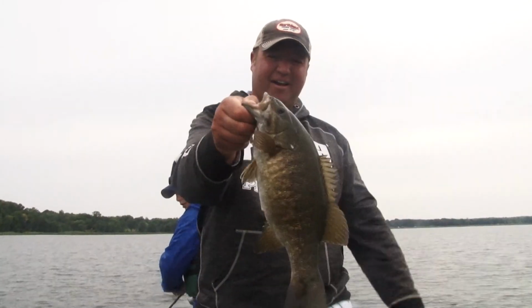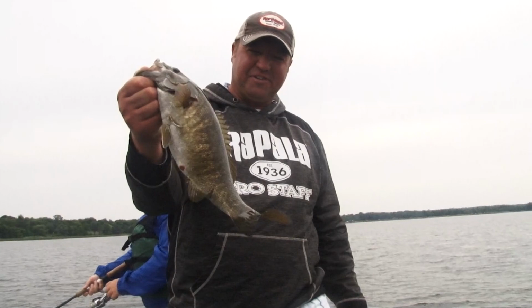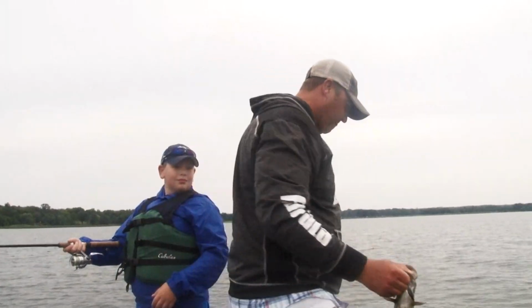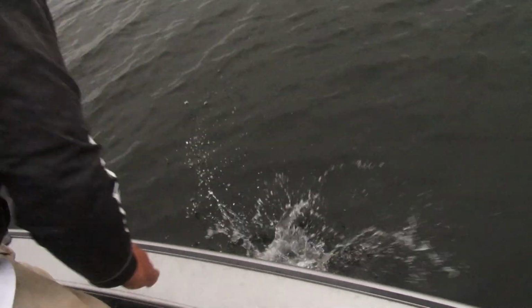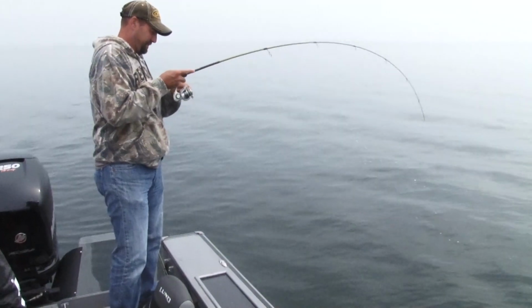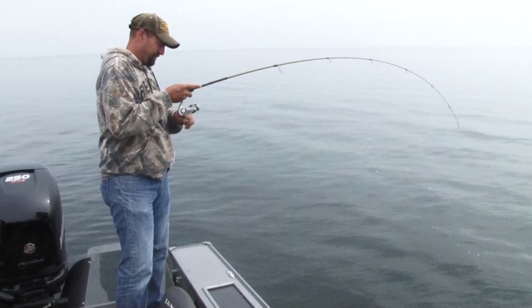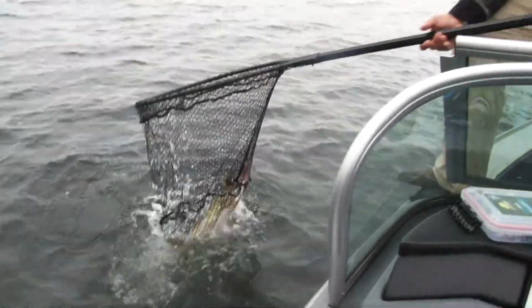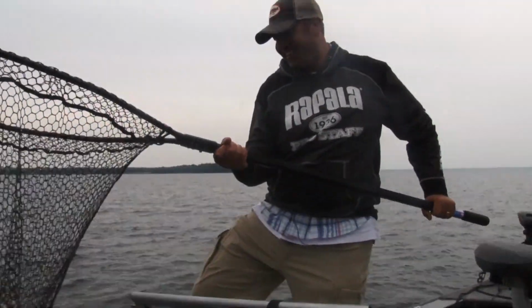Like I said, not a giant, but I love fishing that way. When you can fish aggressive and power fish and catch fish, it's hard to beat. Beauty. Look at the color on that thing. Nice job, Steve.